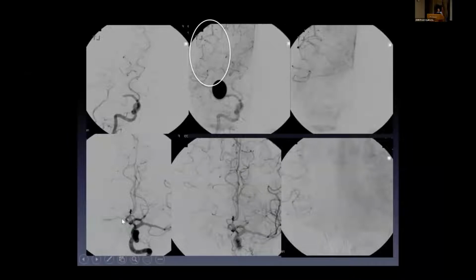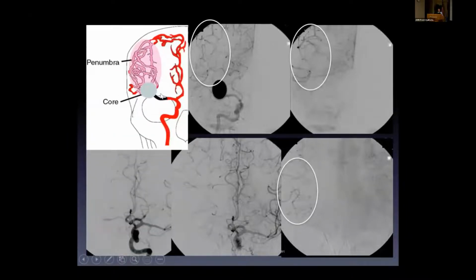Again, here you can see a very similar picture. The vessel is occluded here, but you can see these vessels, this collateral flow, coming in and starting to feed this brain tissue in this region. Again, the idea is the core infarct, that brain tissue that's not coming back, but this area of penumbra that's potentially salvageable is what we're going after.